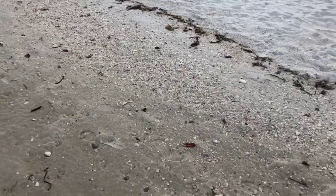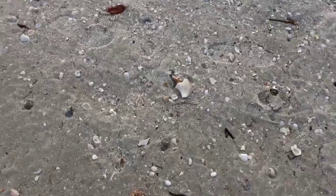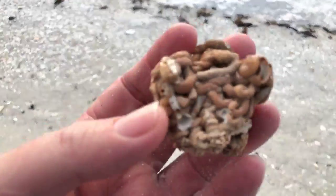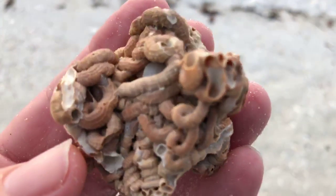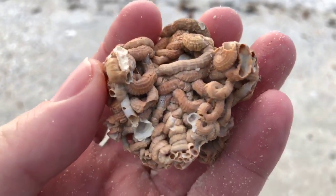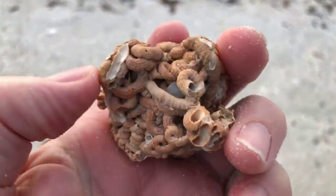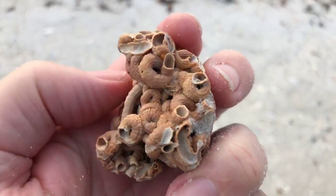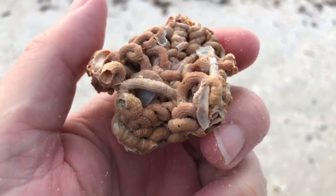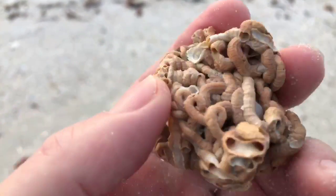Out by the old high tide mark here, the old high tide line. Not seeing anything along here. Some old, ooh, look at this. I'm keeping this one. There's a little piece of worm rock, but look at that. That is really, really cool. Look at the tubes in that thing. That is an awesome little specimen. Wow. Worm rock.